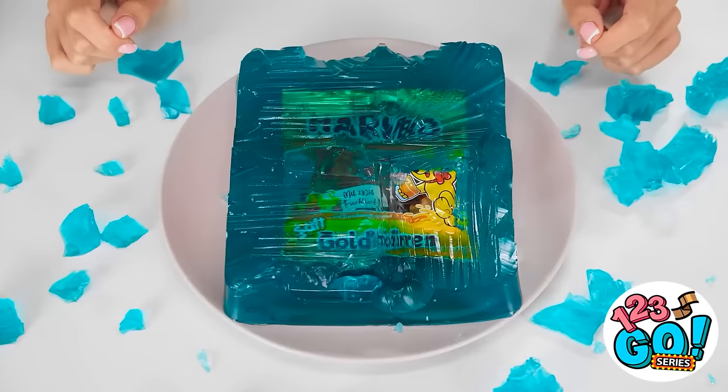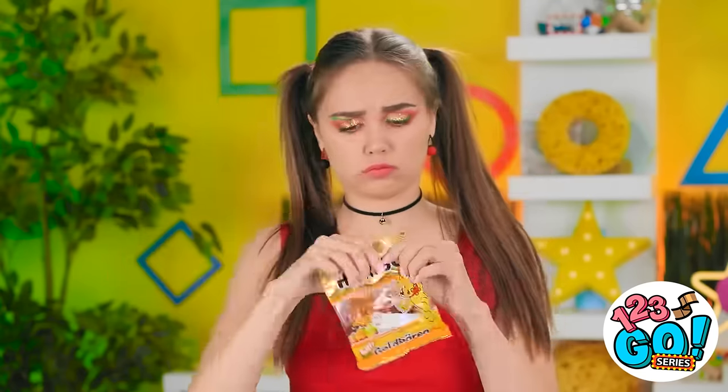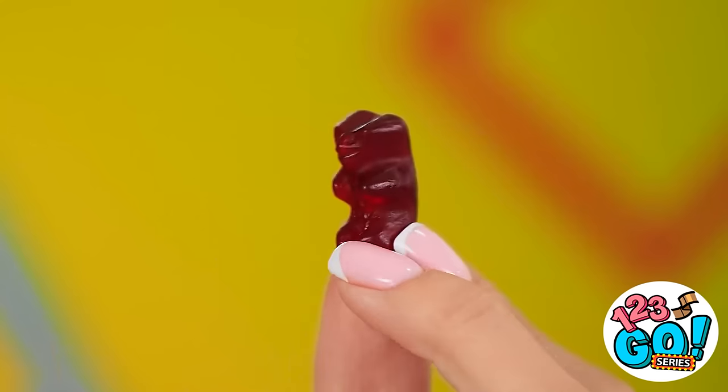Ooh. That was a lot of gummy. Huh. What is that in there? Let me just tear off some more of this gummy. Oh, it's a bag of gummy bears! Let me just open this up. This red bear looks pretty delicious. What's one more gummy? Wait. No. I just can't do it.